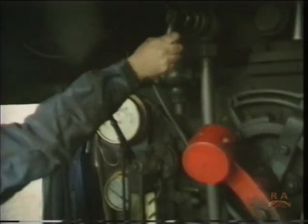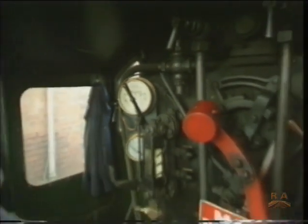The boiler is filled with water. Once again, this is something much harder to do with a cold engine, as boiler pressure is needed to work the injectors, the taps connecting the tender to boiler. This gradually cools the engine and reduces the boiler pressure.